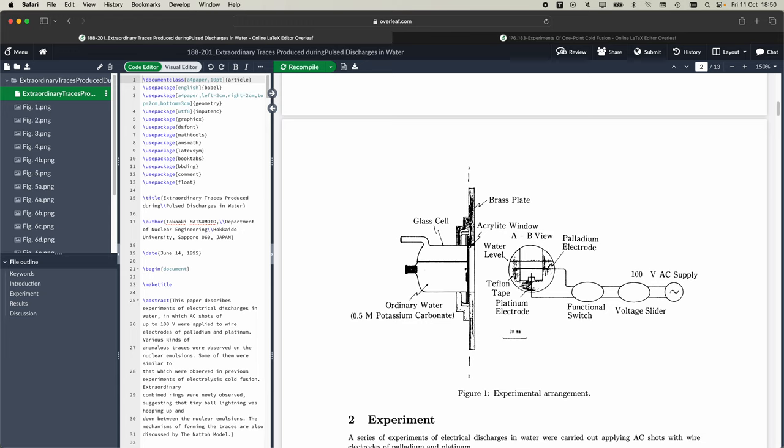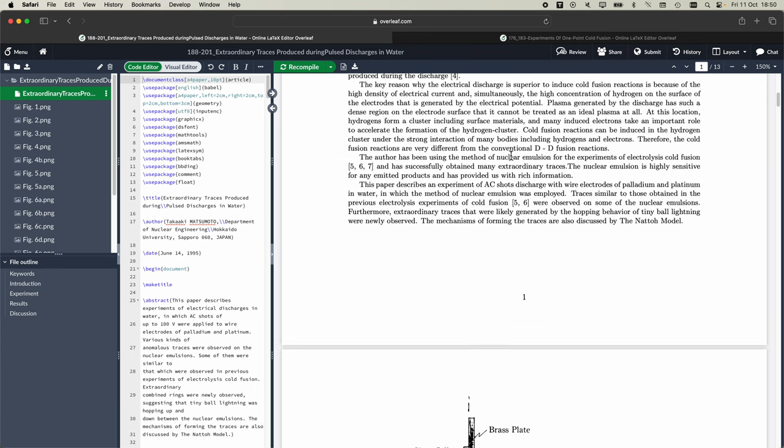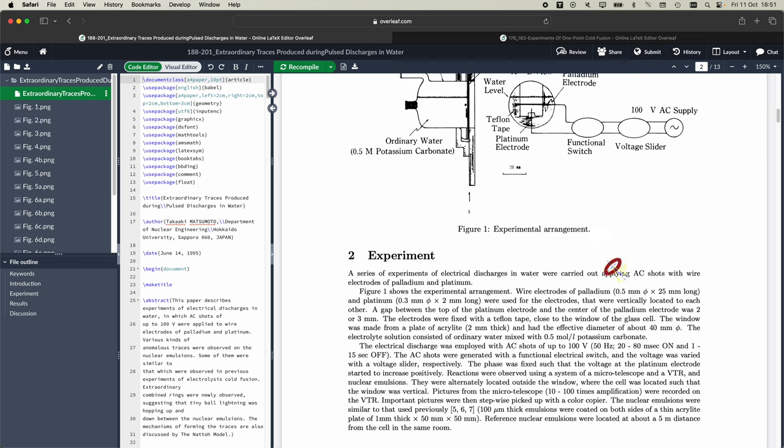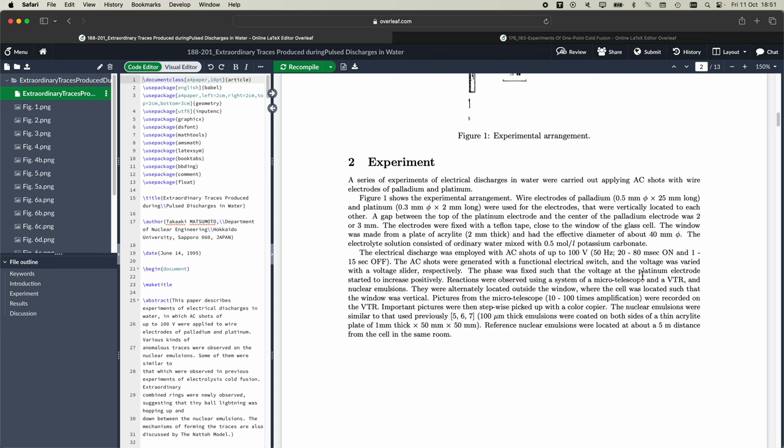In teaser 2 video for the Steps to the Discovery of Electro Nuclear Collapse Edition 2 Kickstarter for Dr. Takaaki Matsumoto's book, I referred to this diagram here being able to be updated with much higher fidelity in this 1995 paper, Extraordinary Traces Produced During Pulsed Discharges in Water.